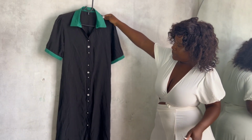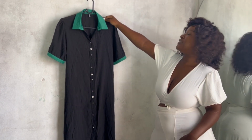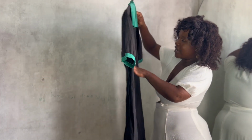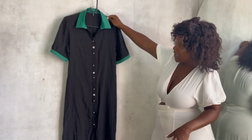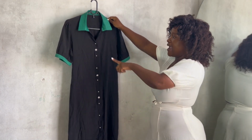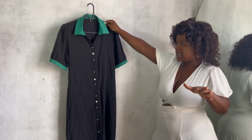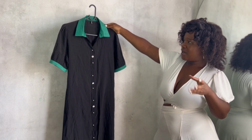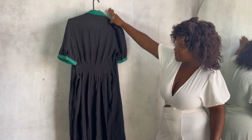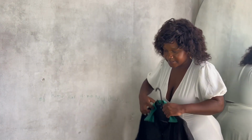And it's a simple button-down dress which I think needs the buttons changed because they are not matching, and I don't really like the pattern of buttons they've chosen. When I change these buttons, I am going to change them into maybe a green color just so that it matches with the colors on the dress. But it's a simple button down silk dress with an elasticated waist at the back.